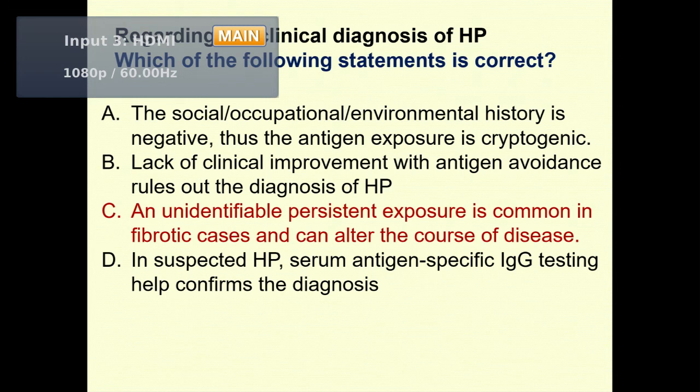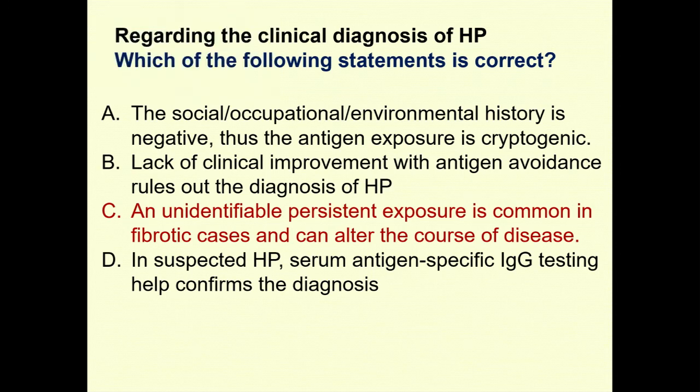So the right answer is C, so let's go one by one. A, the reason I put this question in is because it's important to remember that if you are unable to identify that exposure, it does not necessarily mean that the cause or the clinical course of the disease is idiopathic. Regarding B, this may apply mostly to patients with non-fibrotic disease. Lack of clinical improvement might not be seen in patients who have multiple exposures or who have advanced lung disease.